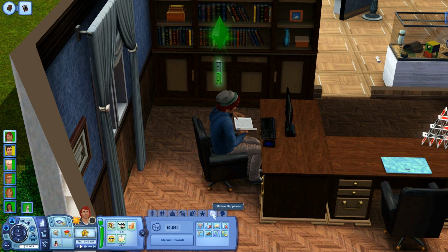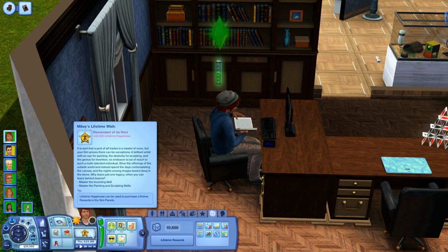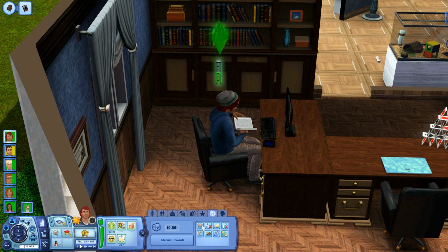His lifetime happiness. I don't know how he's gotten so many lifetime happiness points because he hasn't completed his lifetime wish, but I'm not complaining. He has multitasker, steel bladder, dirt defiant, hardly hungry, long distance friend, meditative trance sleep, no bills ever, and carefree.